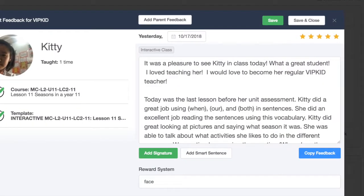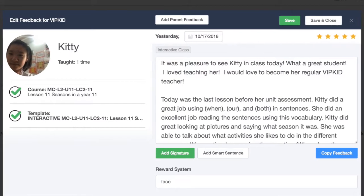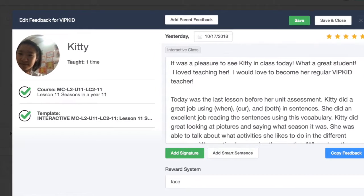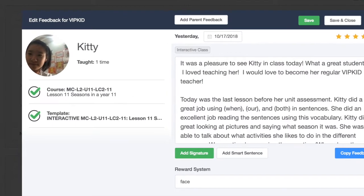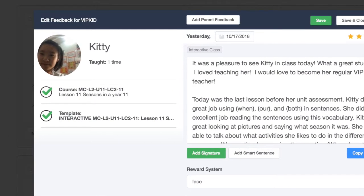Here's a look at what Feedback Panda looks like in the browser. You have a window for every kid. It shows the course and the template, and then you can just edit the template for how they did that day. So I was just typing quickly between classes feedback for the first time, and then I did the free trial of Feedback Panda to give it a try, see how it worked, and I fell in love with it.